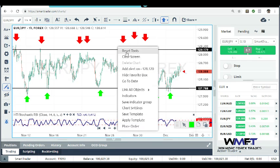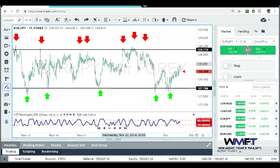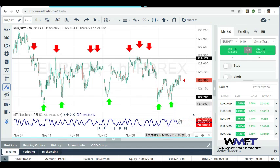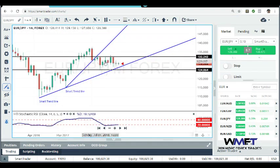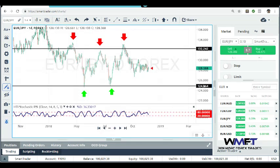Because we can use everything else. We already got our monthly. We did our monthly. We know that we're traveling down here. But we do have sideways movement going down to this uptrend line. We do have resistance. We do have support. Go to the daily time frame.